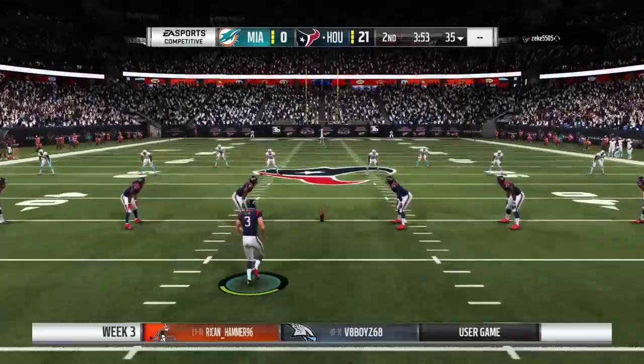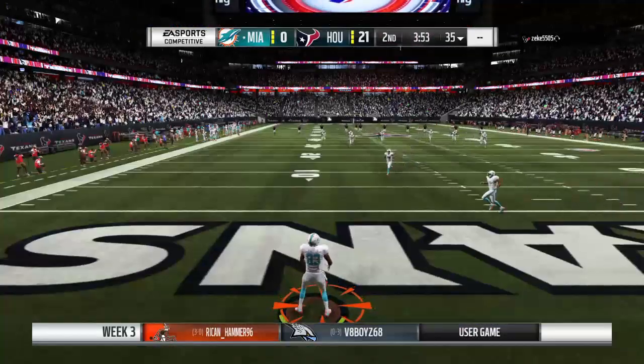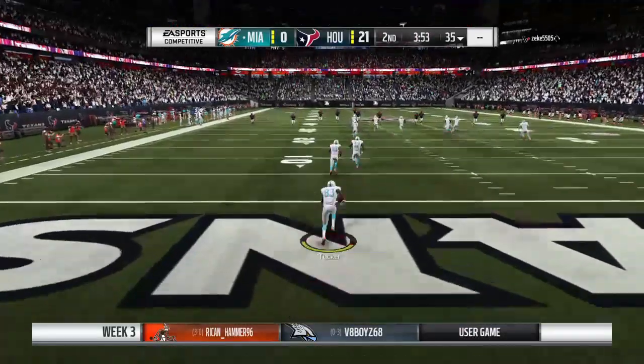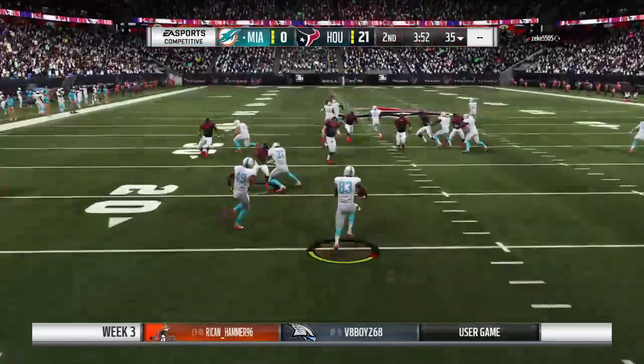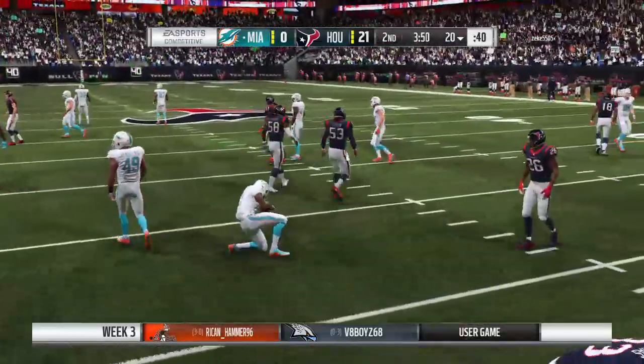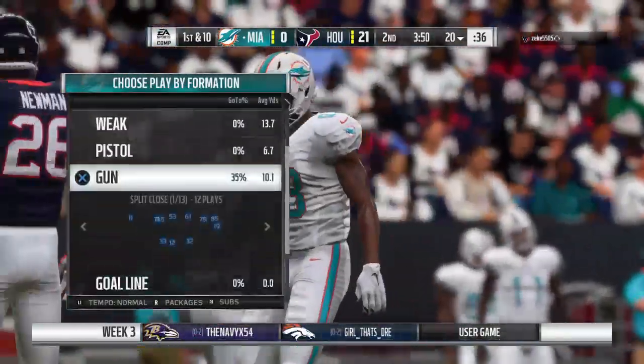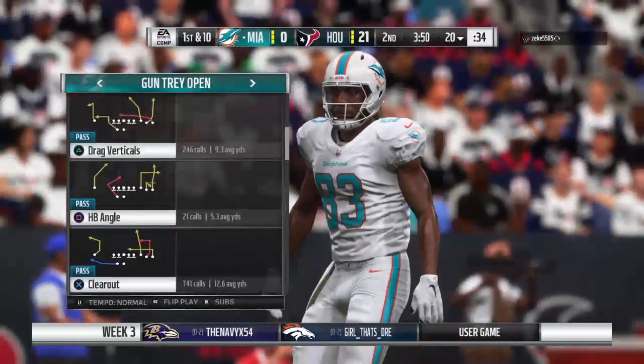Set now to kick this one away, and off it goes. This is taken about 7 yards deep. And the decision to come out is going to cost him 5 as he's taken down right at the 20. Out comes the Dolphin offense now as they get set to take over here.